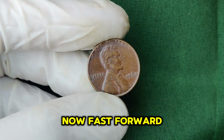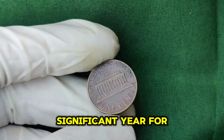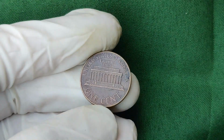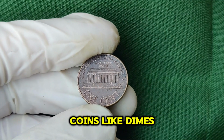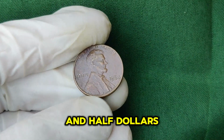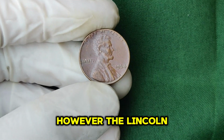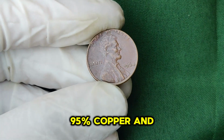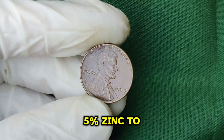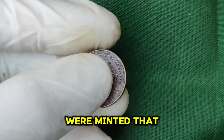Now, fast forward to 1964. This was a significant year for the U.S. Mint. The country was transitioning from using silver in coins like dimes, quarters, and half dollars due to the rising cost of silver. However, the Lincoln penny remained copper-based, 95% copper and 5% zinc to be exact. Over 2.6 billion pennies were minted that year.